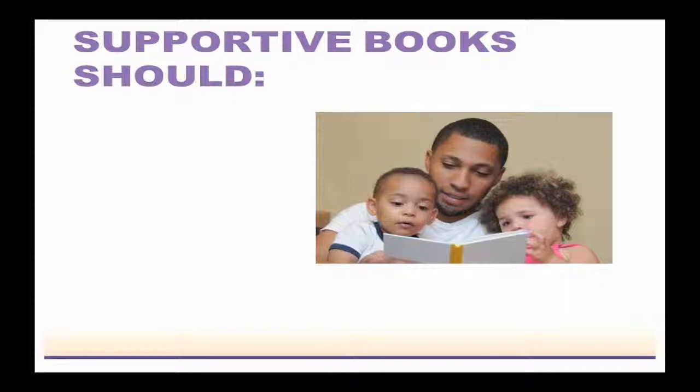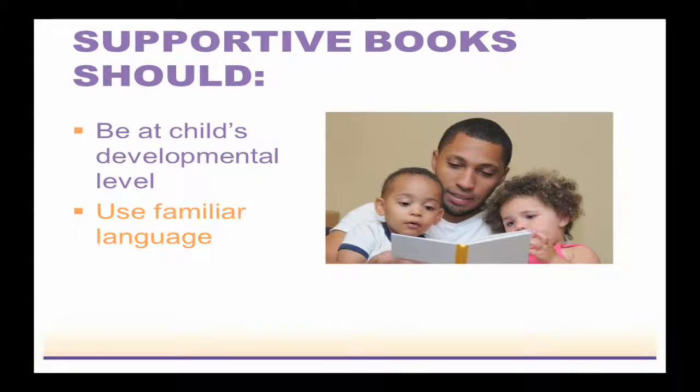However, when it comes to selecting books that can help with children's social and emotional lives, there are a number of very good books to choose from. What things should we look for? First, the book should be at a child's developmental level. If it's too advanced, young children may not understand it, and if it's too simple, older children may not relate to it. It also needs to have language and a theme that will be familiar to many children, or that many children have or will face.